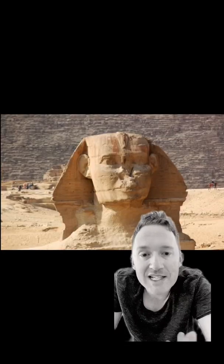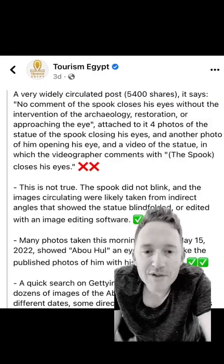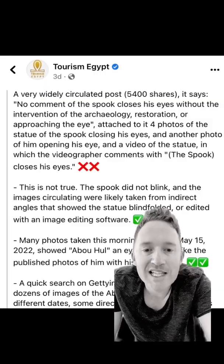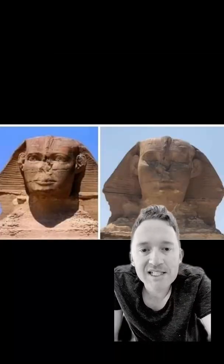The Egyptian Ministry of Antiquities had to come out and state that the images were not real and were modified using Photoshop. The official Tourism Egypt page also made a statement denying that the statue had closed its eyes. It still remains unknown exactly who doctored the images of the Sphinx and why.